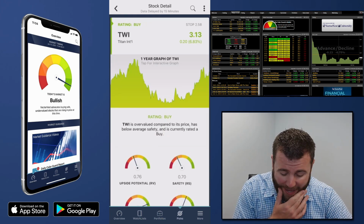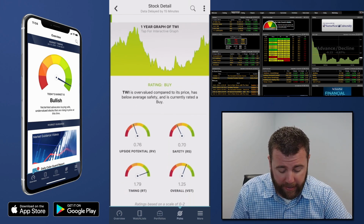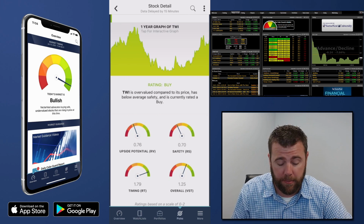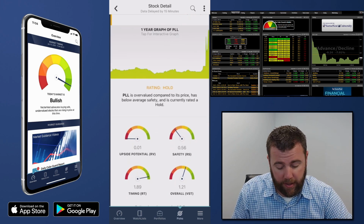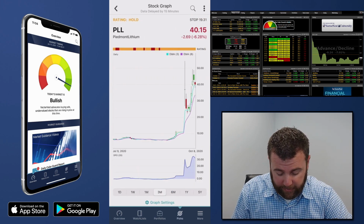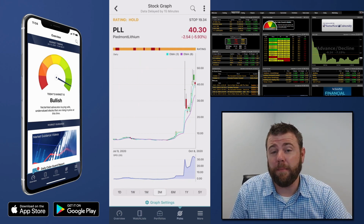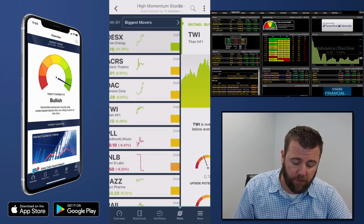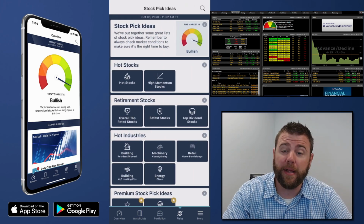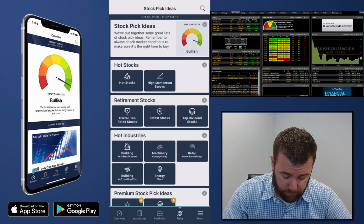TWI up almost 7% here today. Once again, another speculative stock, but really strong momentum. PLL down about 6%. Really speculative stock. Looks like it's been blasting off recently. Looking at the graph, some may take this. Most likely, most will not. All right, so there's a few easy places to go right at your fingertips that you can utilize.